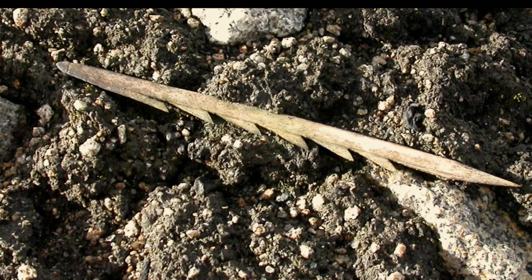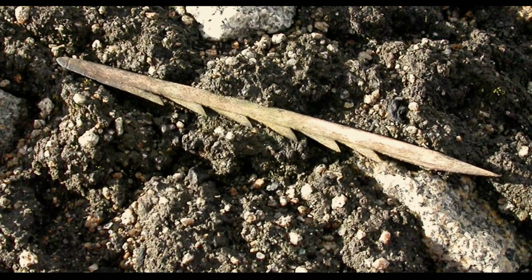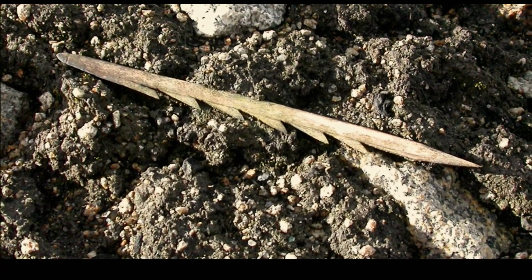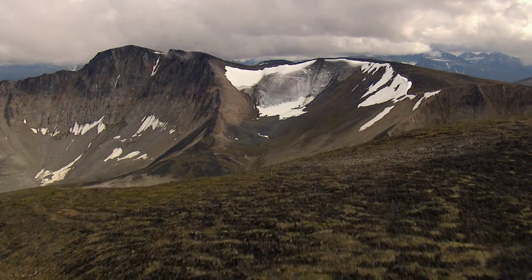The ice was melting, and at the base of the ice, sometimes on the surface of the ice, there were artifacts just lying around. And it was amazing that summer of 1999. Every day the helicopter would come back with new, amazing artifacts that nobody had seen before. It was incredible.